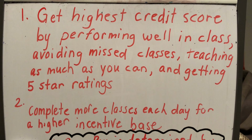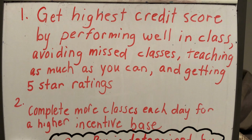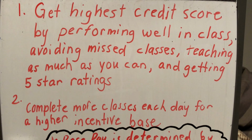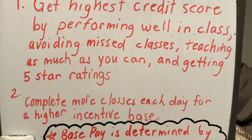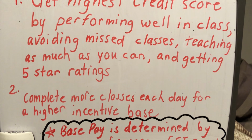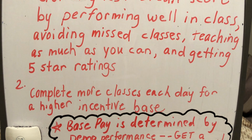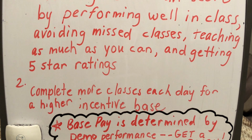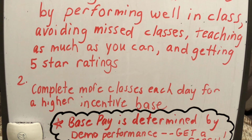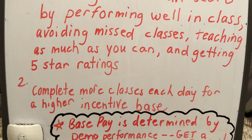To get the best rate per class, get the highest credit score you can by performing well in class, avoiding missed classes, teaching as much as you can, and getting 5-star ratings. This will increase your credit score, and that's the level you want to be at. You need to be at level 3 in order to start collecting your incentive, your extras. And the second thing is to complete more classes each day for a higher incentive base.